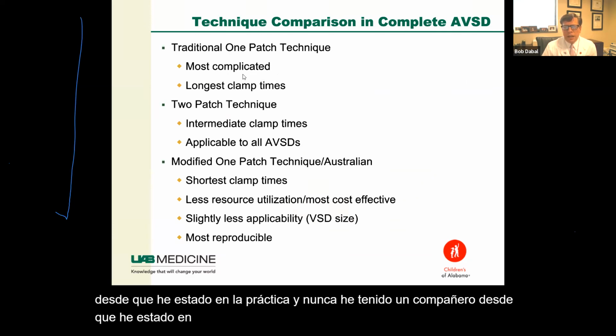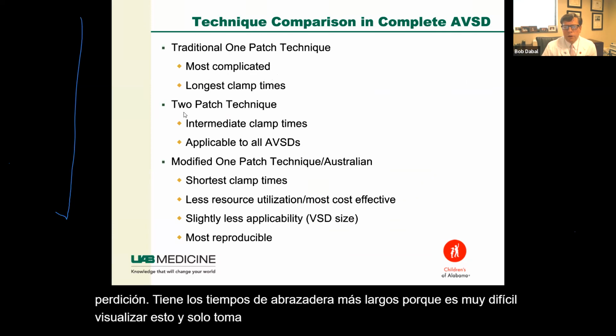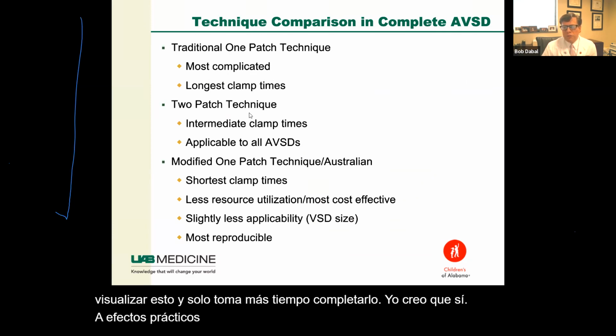I think that this is the downfall. It's got the longest clamp times because it's very difficult to visualize this, and it just takes longer to complete. I think that for practical purposes, if you want to use a patch in the VSD, a two patch is a better repair.